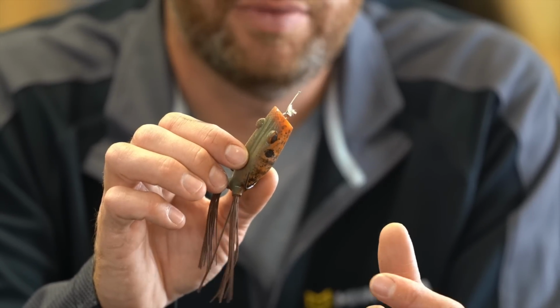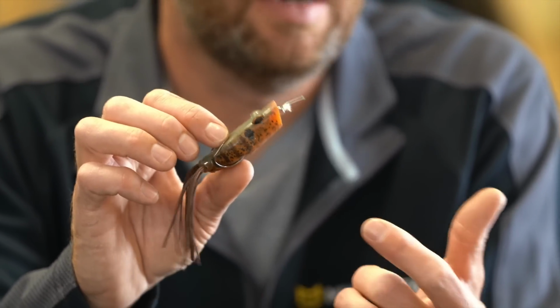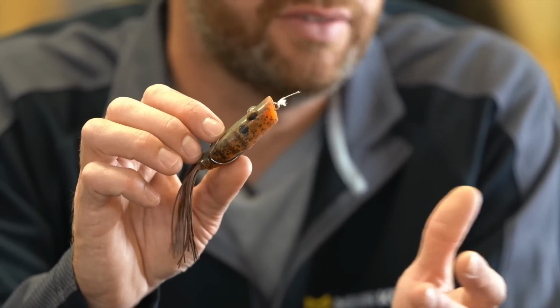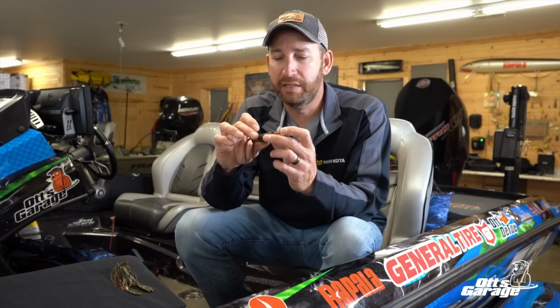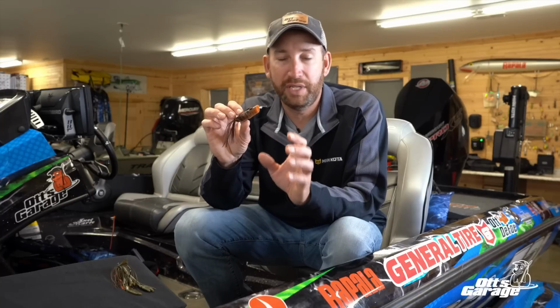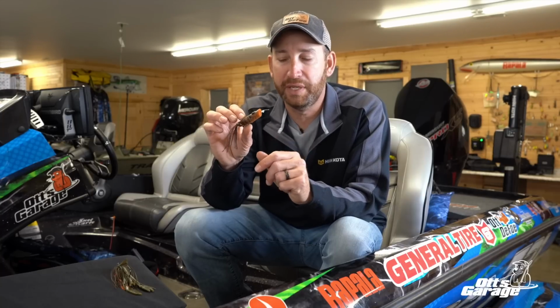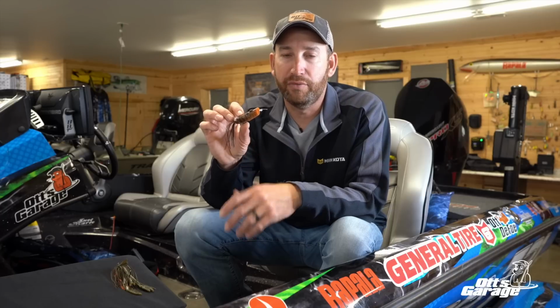I think a lot of people miss out on that early frog bite because they're thinking that they need that water up in the 65, 70, 75 degree range before they really start throwing a frog much. But man, I'm telling you, when those fish are in the right mood and they are shallow, and in cover especially, there is not much better way to catch them than on a hollow-bellied frog.